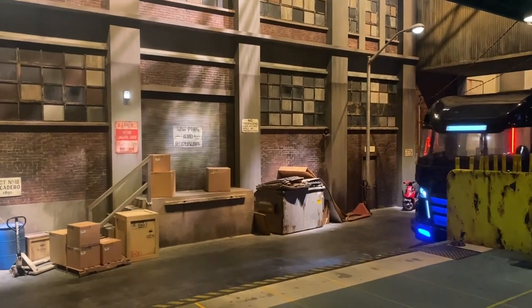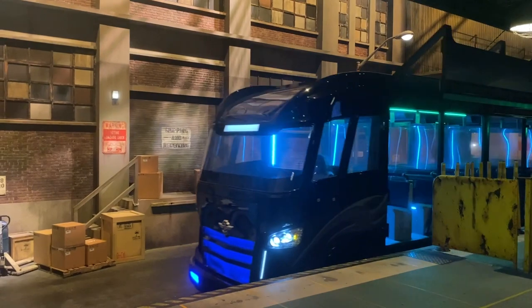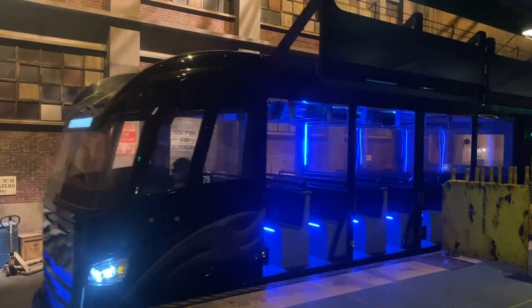All right, it's almost my turn to party. They load it row by row. I also want to shout out to the dedication. Thank you. Yep. The fact that the animatronic driver has a mask on. Very good, Universal. Very funny.